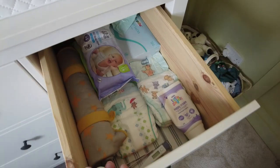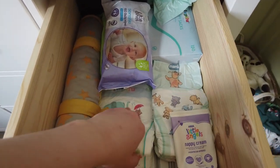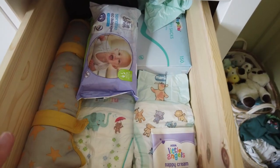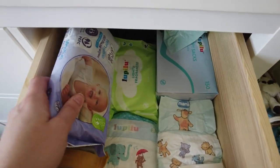And then in this one, we just have all of Graylin's changing bits. So we've got nappies, he's in size 3 nappies. We use the Loopy Loo and Mamiya nappies. We don't use anything other than those 2 nappies at the moment anyway. And wipes wise, we tend to go for Loopy Loo.